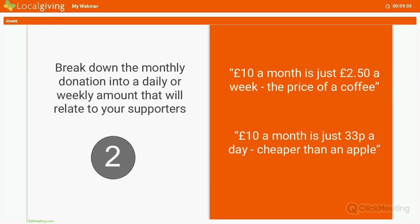Another thing you could do, and you'll often see international development charities doing this in large national and international campaigns, is break down the monthly donation example into a daily or weekly amount that becomes more relatable to your supporters. So a good example would be like £10 a month is just £2.50 a week. That's the price of a coffee, certainly in London anyway. £10 a month is just 33p a day, or cheaper than an apple. So by framing it in that way, it's a subtle marketing technique to make the direct debit appear more relatable to your supporter, which of course it is. It is an easier way for them to give by making that donation regular and giving a small amount every month.